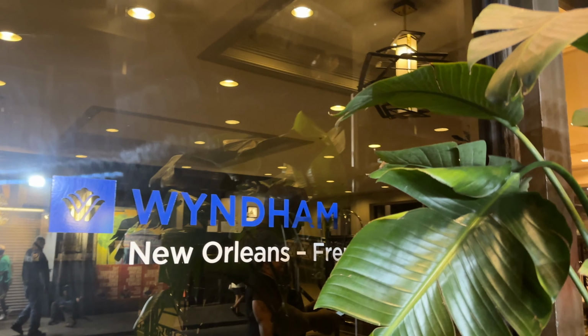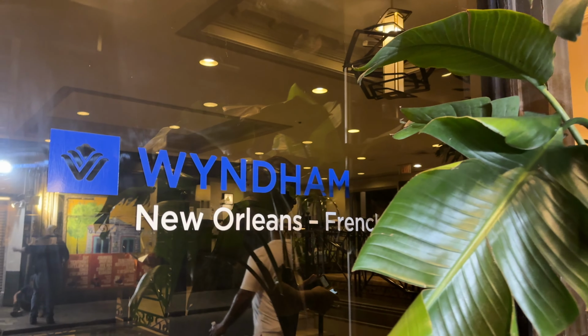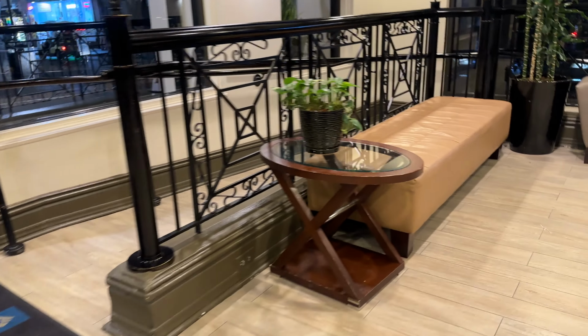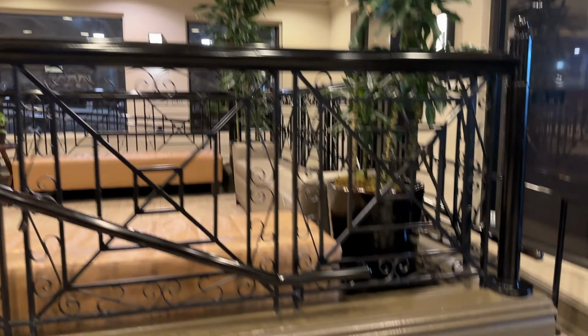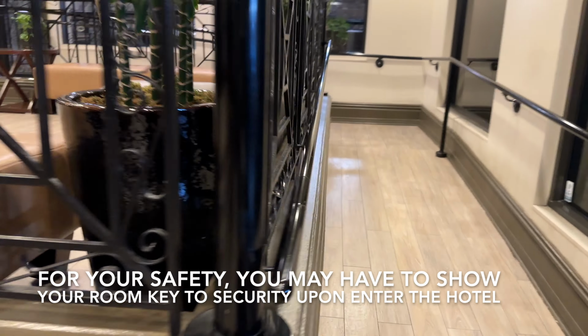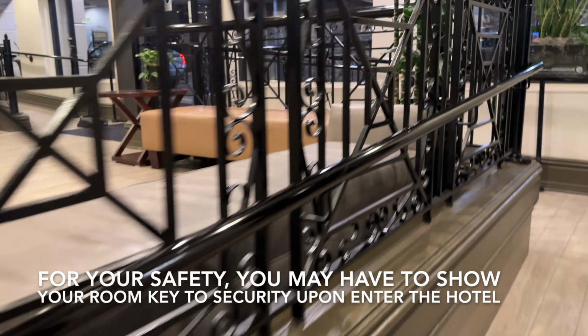This hotel is on Royal Street, one block over from Bourbon Street, which is considered the famous street of the French Quarter in New Orleans. Because you are so close to the French Quarter, be prepared to show your room key, your card, when you enter the hotel so that you can access the building.